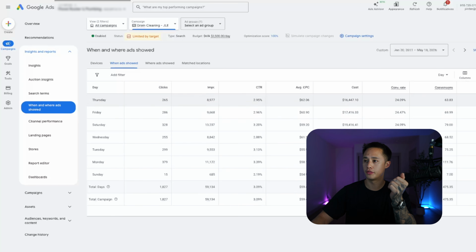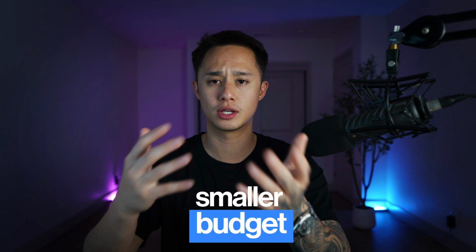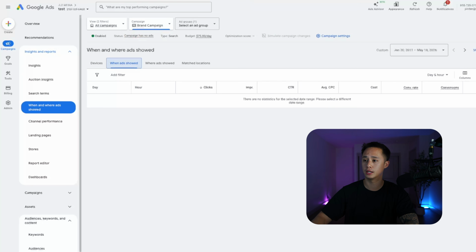Let's just say Thursdays, Fridays, and Saturdays are our least performing days because our cost per lead is generally higher, as you could see, compared to the rest of the days of the week. So if we are on a smaller budget, let's go ahead and tighten up our campaign so that we can maximize our overall monthly budget. So here's what we need to do, okay? Let me go back in here.